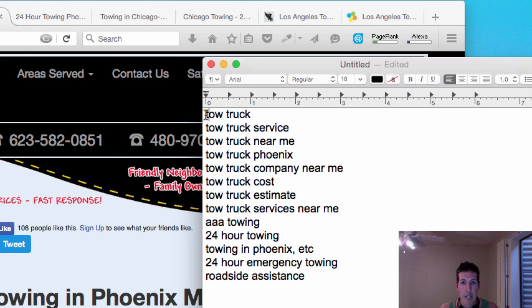I would figure out a good title tag that gets tow truck and towing in it, and obviously I'd get Phoenix and Arizona in there, or whatever city I was going for. And then I would make a really long homepage. I would work in different variations of these. I would write naturally, but I'd make sure and get near me, service, price, cost, estimate. I would get all those words in there, and then I'd probably make a separate page for 24-hour and optimize for all the different 24-hour terms.